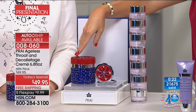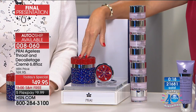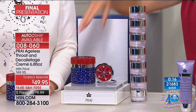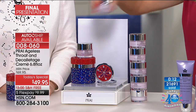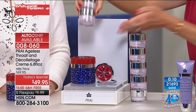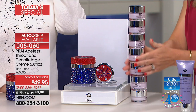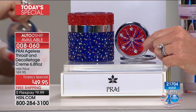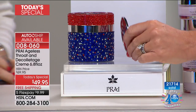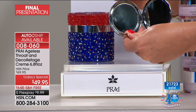So what you're looking at is the number one best-selling neck and décolleté cream. You can also use this around the arm area as well. 1 ounce, like I keep sharing with everybody, sells for $30. So even if we gave you 2 ounces, that's $60. Hey, at $49.95, that's still a great deal. You're getting almost 7 ounces today for $9.99. And you're also going to receive the $30 mirror. Do you see how beautiful this mirror is? One side is magnified and the other side is just a regular mirror.